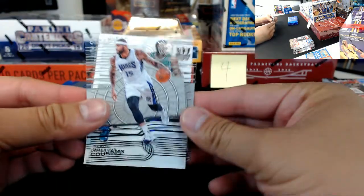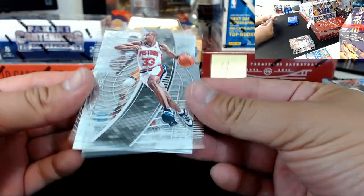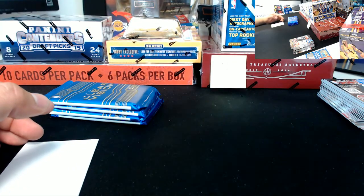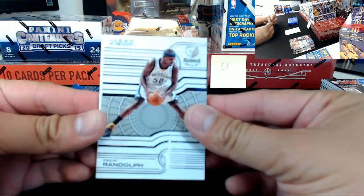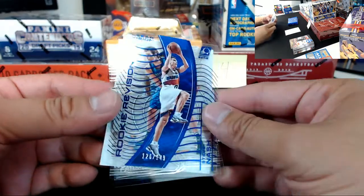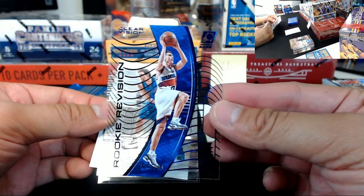All right. We got Deron Williams, Boogie Cousins, Paul George, and the last card is a rookie revision of Grant Hill. Grant Hill, just a dummy card. Next pack, Zeebo. Kenneth Faried, Dirk Nowitzki, and Blue Parallel 126 of 149, two-time MVP for the Phoenix Suns, rookie revision, Steve Nash. Young Steve Nash.